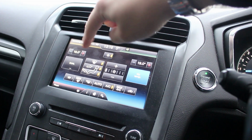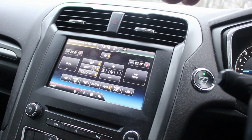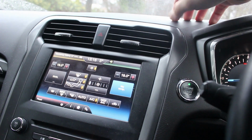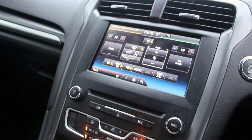And then again, you can preset your climate if you wanted to. So if you do, like say 21, and then you're maybe on a hot day or something, you just hit my temp and I've preset that to 19. So that's quite handy. Rear defrost and stuff is both hard key down here and up there.